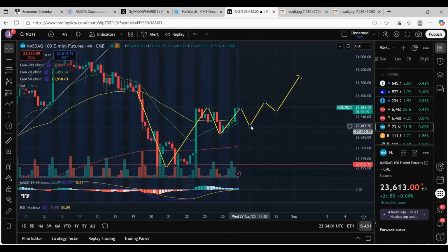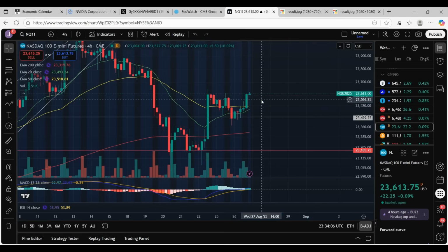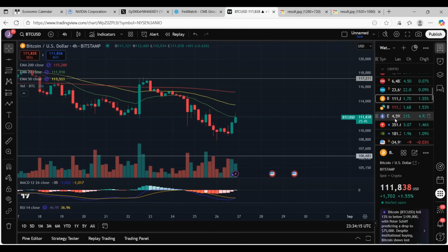Or we just don't get much of a dip and we just rally. That's another possibility. We could just rally and go for 23,800 or above. For Bitcoin, we're looking more bullish, so long as we don't end up losing basically 108,000. We're favoring 113,500 or 115,000. We look bullish to me.